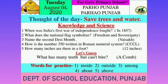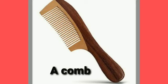Dear children, let's guess. What has many teeth but can't bite? Yes, your answer is right. It is a comb which has many teeth but it can't bite.